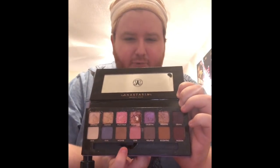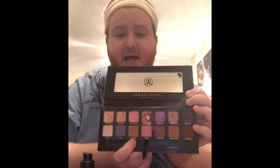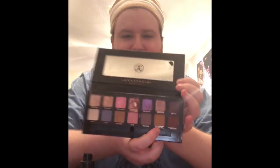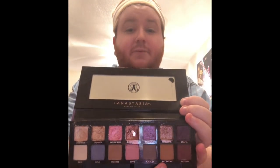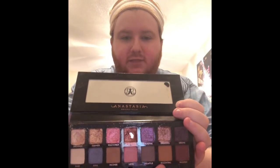And then I'm going to be using this brown colour here. The original colour is called Shade Base. The second one I'm pointing at now is called Incense. I'm going to be building up the lower crease and on top of my lid with this colour. And then I'm going to be going in with this more orangey colour called Eccentric. And then I'm going to build it all up to my brow because I take my eyeshadow up high because I like it to wing out as beautifully as I possibly can. I'm going to be winging these two colours out.